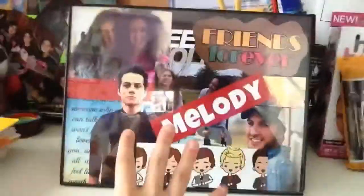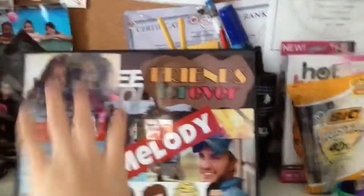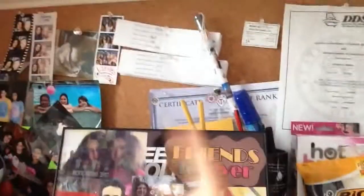Also, another option, something similar to this. My friend made me that. She just got a little poster board and put a bunch of pictures of us on it, which was another good idea you could do. Or you could get a frame or maybe something smaller and just put a single picture of you two together. That also works.